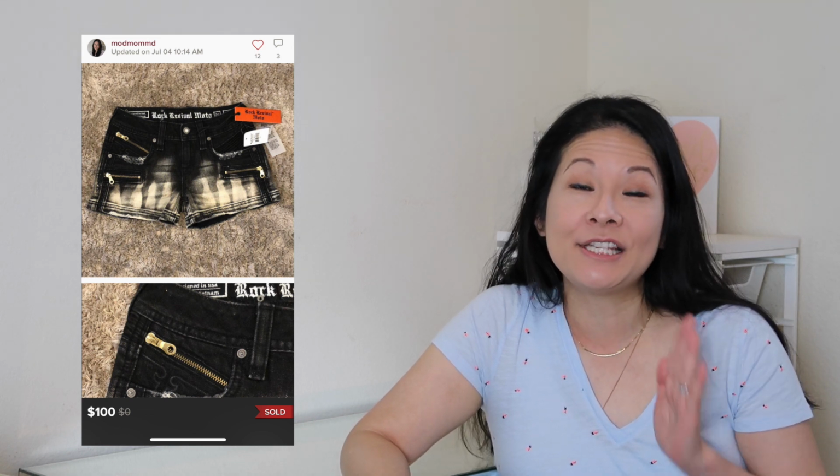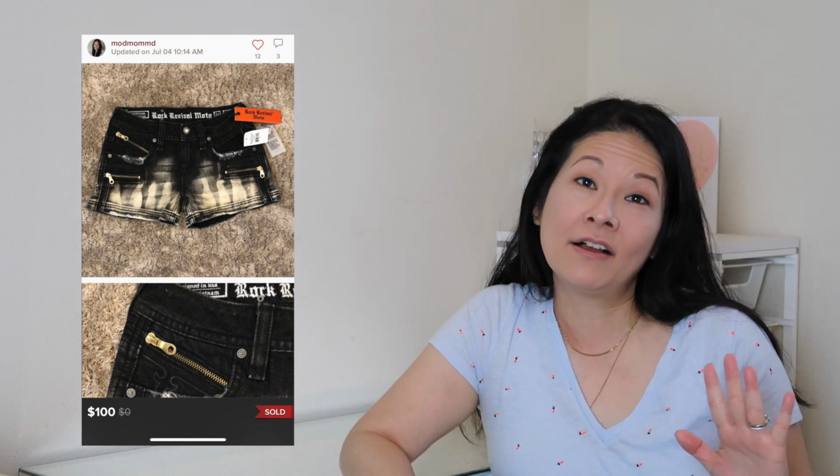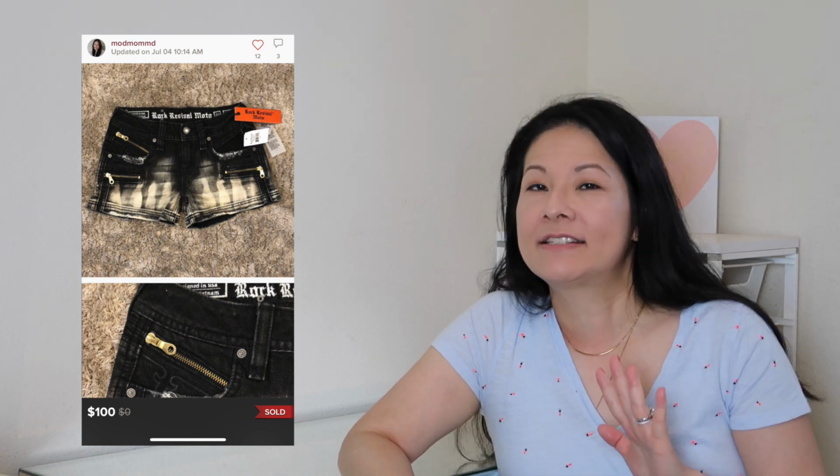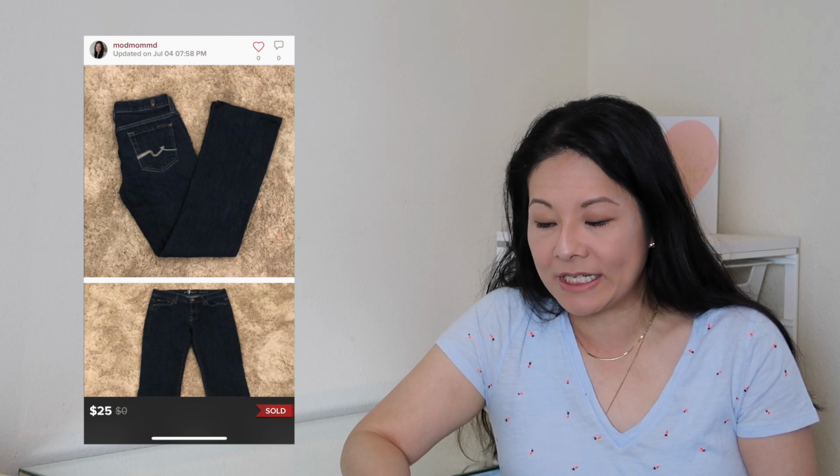Absolutely, if you see a pair of shorts like this, you should snatch it up, because it does very, very well. The brand does well, and if you can find a super unique style like this, I think it's definitely worth considering. The next item was a 7 For All Mankind bootcut jean in a size 26.